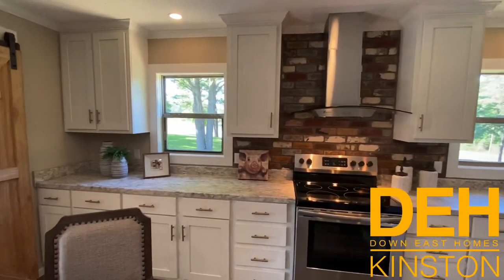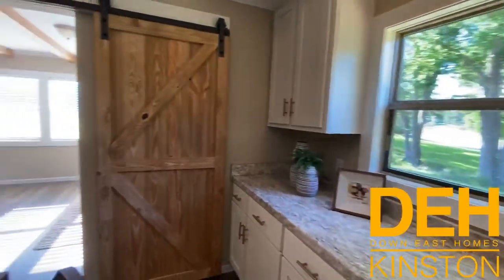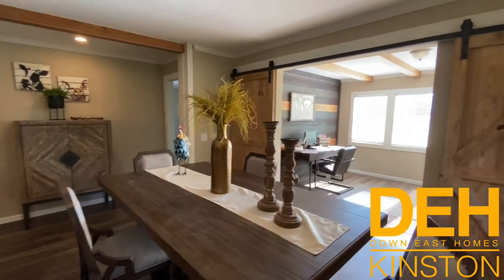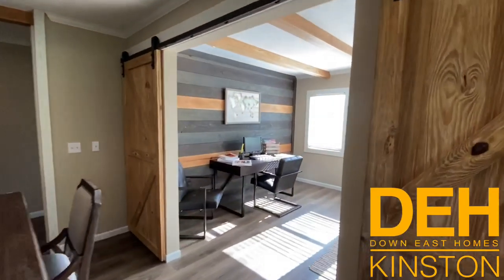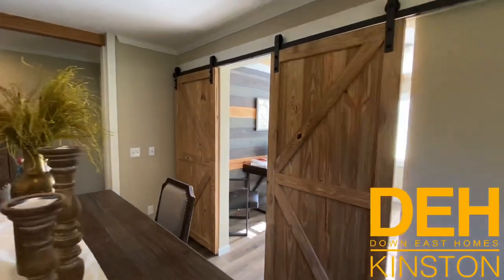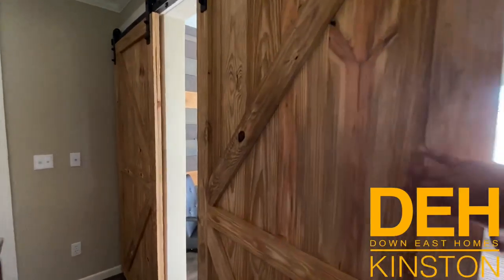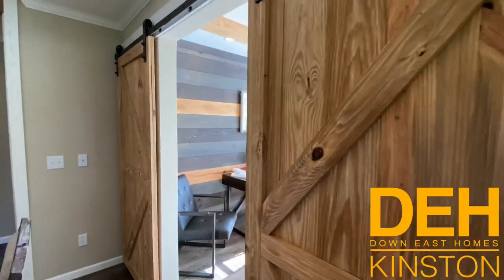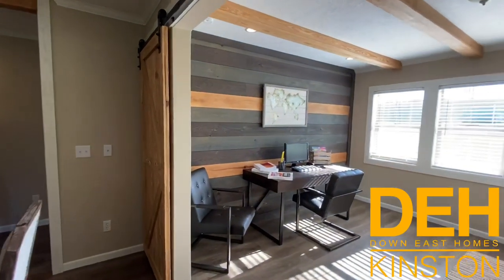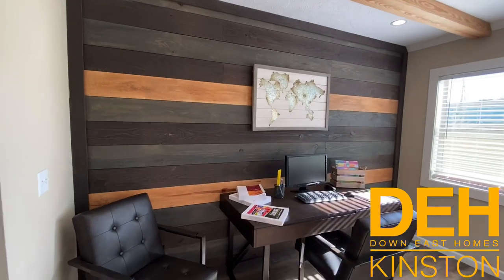So we really, really love it. Cabinets on cabinets on cabinets. Dining room here. And we have these beautiful barn doors that will close off the hideaway den. If you wanted to, look at that, slide and glide. Let's get it back. All right, look at that beautiful shiplap wall though. They did kind of a mixture of their shiplaps and it just turned out really good.